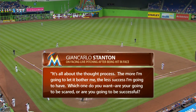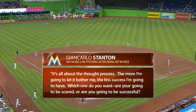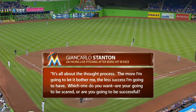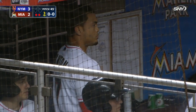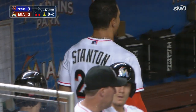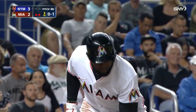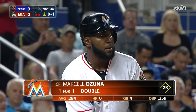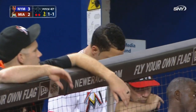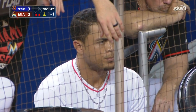Giancarlo Stanton, of course, wearing that face shield after being hit by Mike Fiers last year. And this is the quote from Stanton: If he lets it bother him, he won't have success. Will you be scared or will you be successful? Well, I wonder about the actual wearing of the mask. We saw Jason Heyward wear one after he got hit by John Niese, and Stanton wearing the face guard this year. I wonder how much that affects you, just having that in front of your face. Well, I think if it was bothering him, he would get rid of it. It would be a distraction for me because I would just talk myself into it. He's taken it off for some at bats against lefties, right, but worn it against the right-handers. Very serious look on his face during the game, very focused.